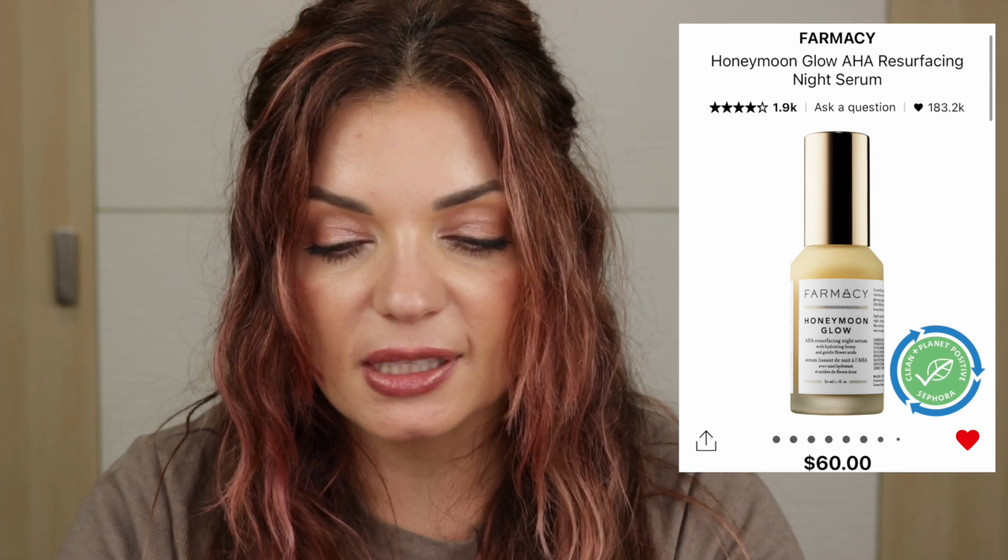So the Pharmacy Honeymoon Glow AHA Resurfacing Treatment. This one I really like. It's an exfoliant that I just really enjoy. I think it's also hydrating, and it's one of the less extreme exfoliants that I've tried. So if you are newer to liquid exfoliants, to a chemical exfoliant, this would be a nice place to start. That one is $60.